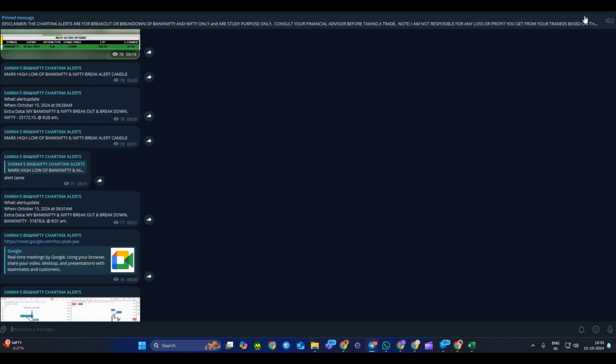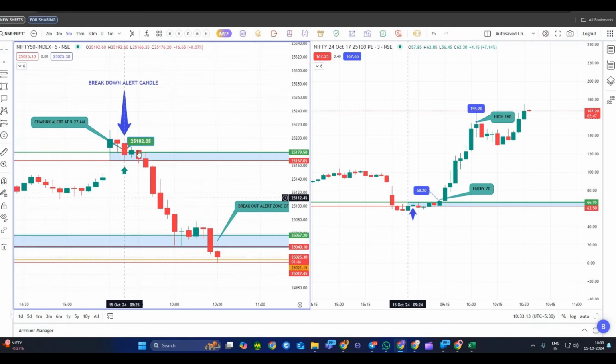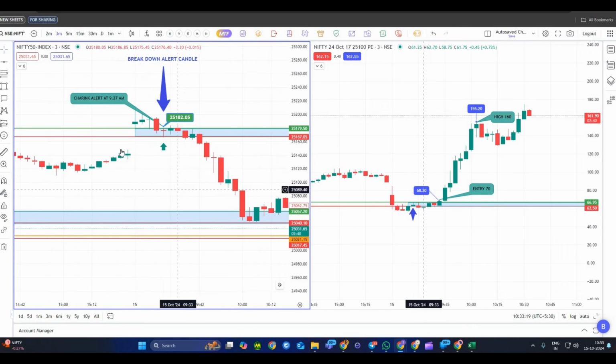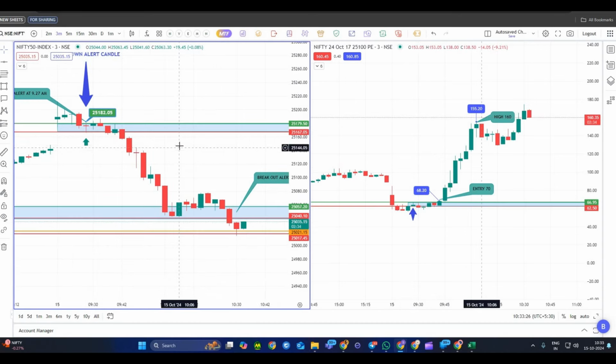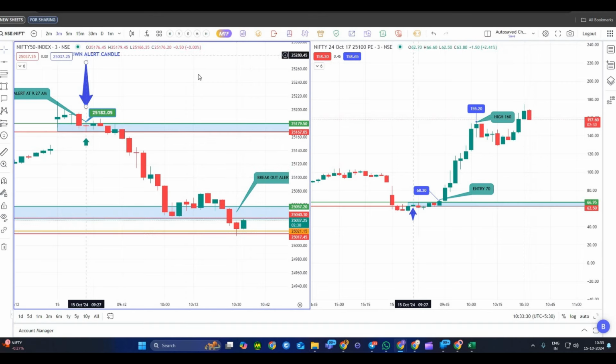Now what we have to do is just mark the high and low of that candle. So let me open this. This is Nifty, and this is the 3 minutes time frame candle. If you want, you can change it after marking it. We have changed it. So this is the candle, and we have marked the high and low of this, and after that it is changed to 5 minutes.